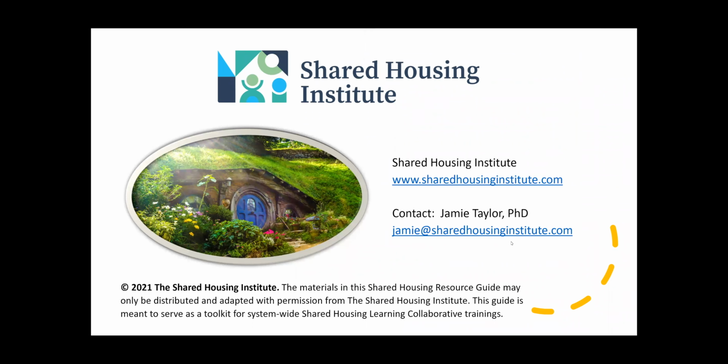So the Shared Housing Institute is happy to bring this forward to any community interested in coming into a system-wide shared housing learning collaborative training. Stay connected to the next 2 scenarios, and you'll see how housemate pairing and housemate agreements are effectively utilizing these tools to help promote client choice, client-driven shared housing.